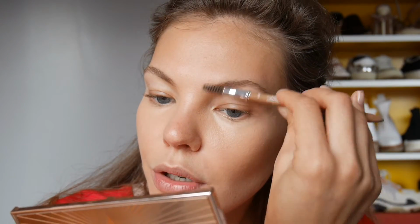I love being in front of the camera. I'm using my Eyelure brow pencil. This one is in blonde, and I really like it. I don't define my brows too much. I'm gonna go with the Gimme Brow from Benefit on top of that to brush them through. Anyways, let's move on to the next question.